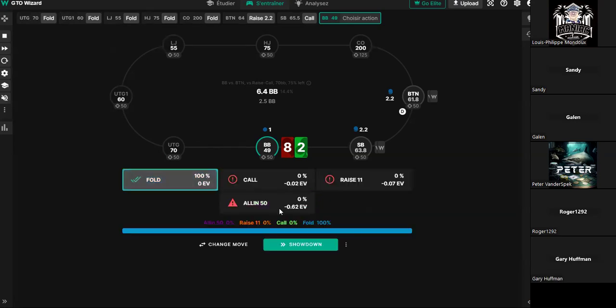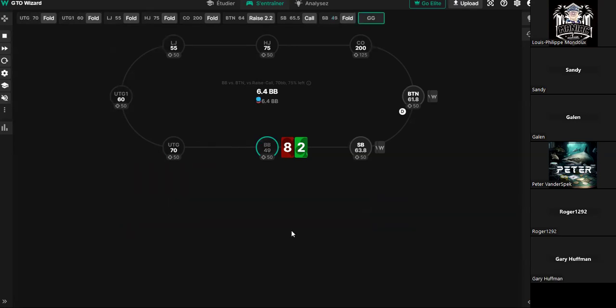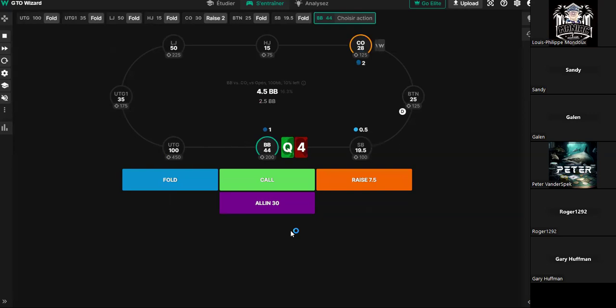Easy fold. Raise sometimes. Three bet it then? Okay, we don't raise. Alright, here, I'll walk through it. I don't think we raise because this is not the worst combo that you're getting in here with. Like, I think maybe you're raising queen deuce like we saw before. I think you are definitely flatting.